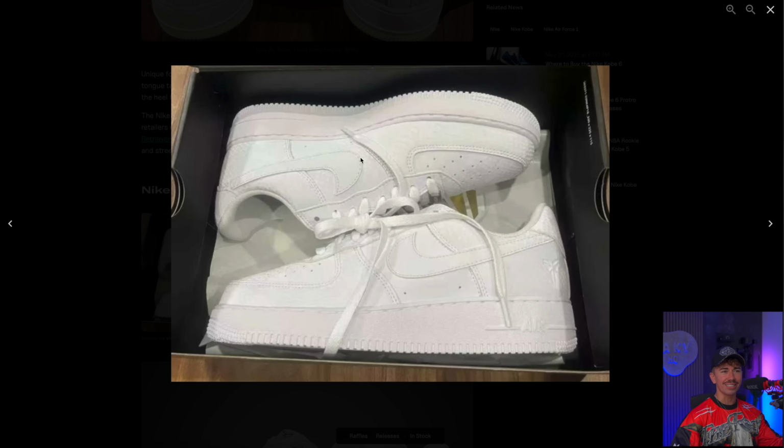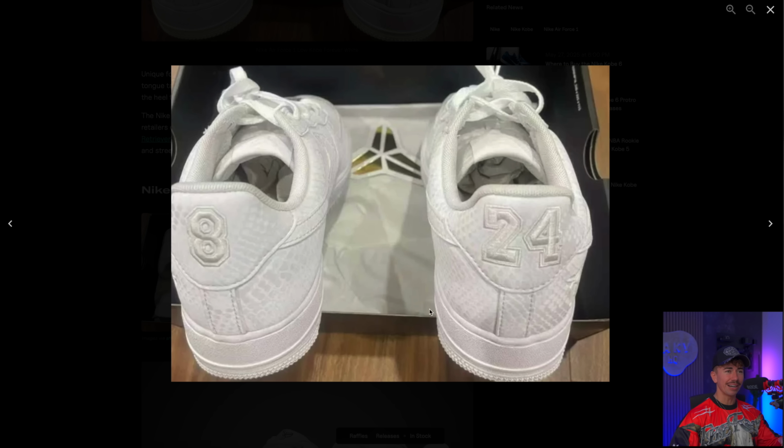It's kind of hard to see because this is all white, but you can see you've got the Kobe logo on the back. These panels over here, around the toe box and I believe around the back panel, that is where you find the snake print, or maybe it's just completely covered. It's kind of hard to tell. You've got the 24 and the 8 embroidered into the back, super thick, super big, so that's quite nice.